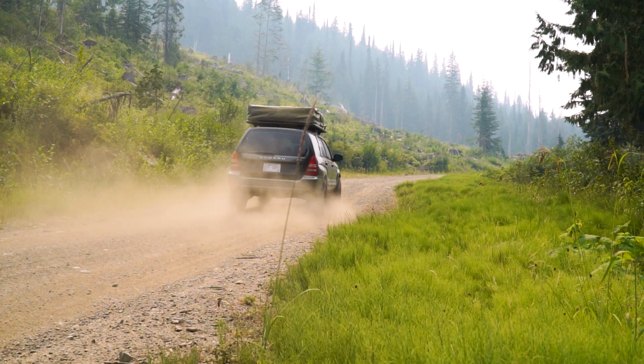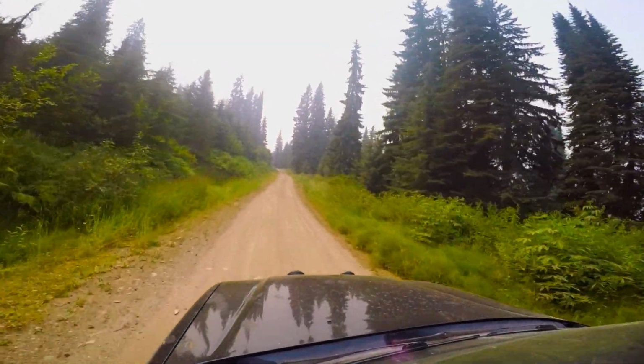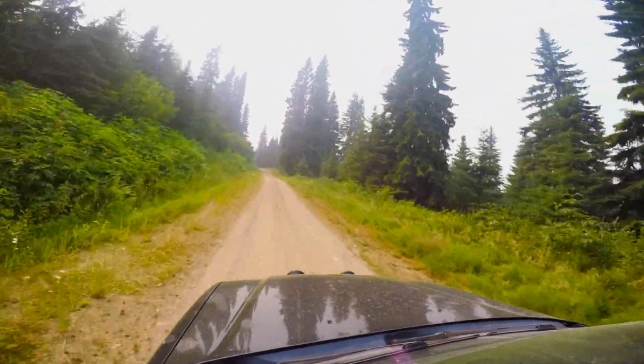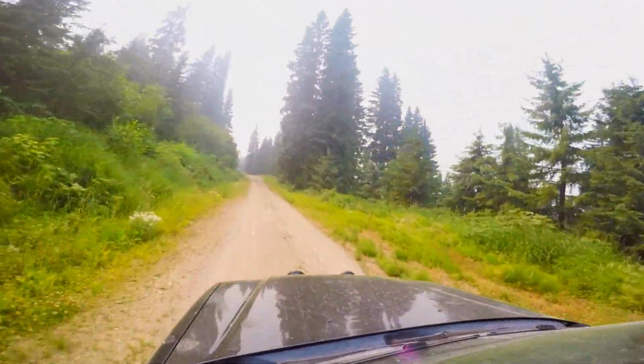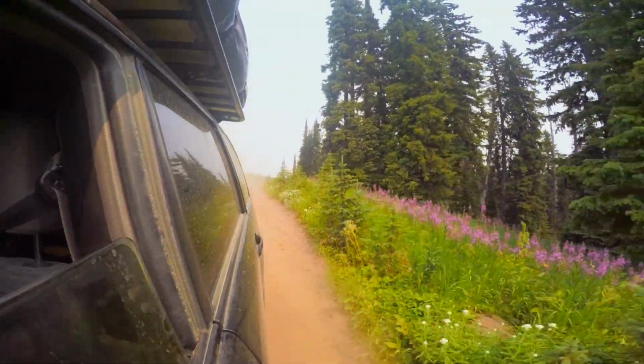And up we went. Being above a small hamlet, the trail was much more matured than the one we were just on. The forest had slowly surrounded it, and the trail was made out of fine gravel that made it a dream to drive on.